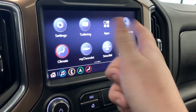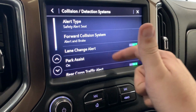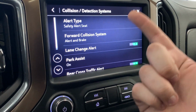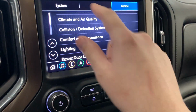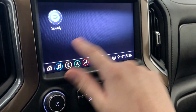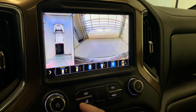And then you do have some settings under settings, trailering. Actually, if we go into settings, we can take a look at some safety features on this truck. So we do have the alert type. Like I mentioned before, it does have the seat alert, then forward collision alert, lane departure or lane change alert, then we have parking assist and rear cross traffic alert there. And if we go back, you can see everything else: OnStar, Amazon Alexa, My Chevrolet, Spotify, and so forth. And then you can have the camera on at any point, even if you're not in reverse.